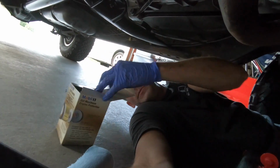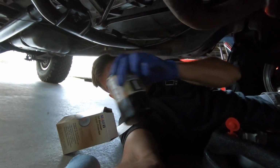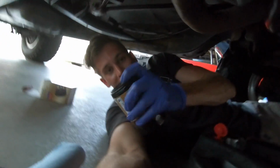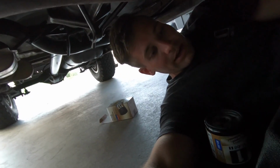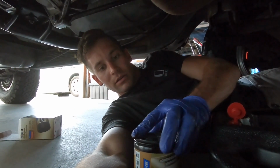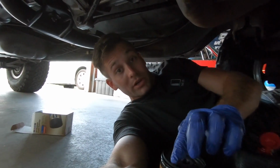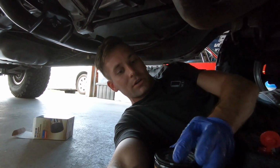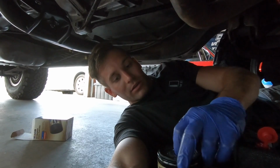I'll do this one-handed here. Before putting it on, you have this little O-ring. Here's a little tip my dad taught me, one I know he learned from other guys. You take a little bit of oil and put it on this O-ring. The reason is so it will be lubricated to become flush where it mounts. And I personally even put a little bit on the threads.